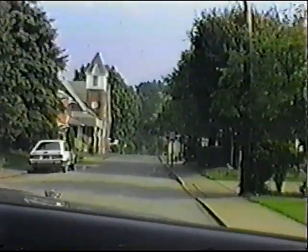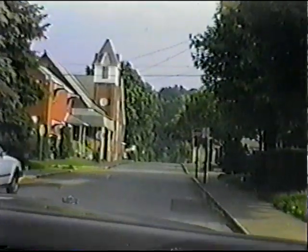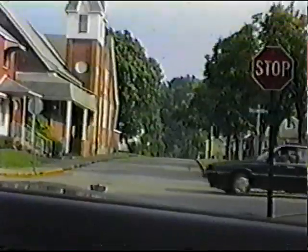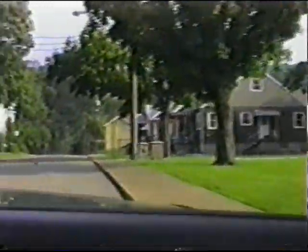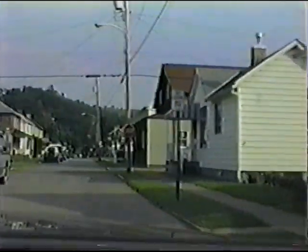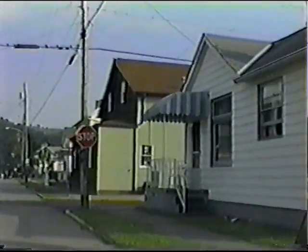That's not all. Let's take a ride down some of the back streets of town. That's the Presbyterian Church up ahead. That used to be the Roscoe School. Beautiful home today, owned by Bill Catarini. Now we turn down Wayne Street. Used to be the Roscoe Theater. Today it's an apartment building. Another famous landmark down below, the Old Moose. Today it too is an apartment building.